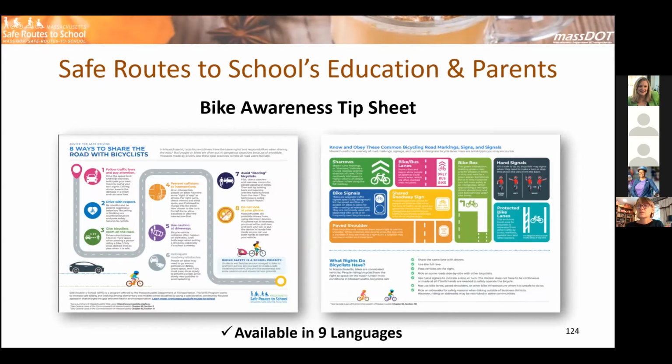All drivers need to be aware and understand how to share the road with bicyclists, especially as our infrastructure adapts to the needs of these commuters and recreational users. Our bike awareness tip sheet will help explain the latest lingo and operational expectations of how everything with wheels shares our streets. Galen Mook of MassBike will be reviewing this tip sheet in more detail later in the program.